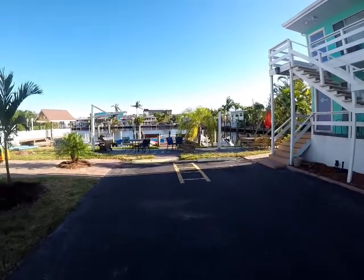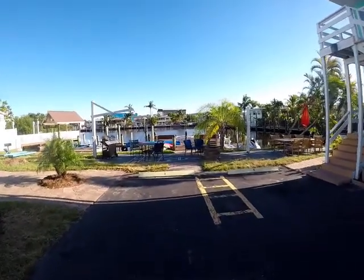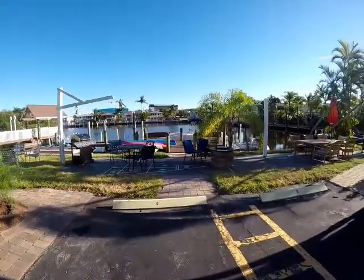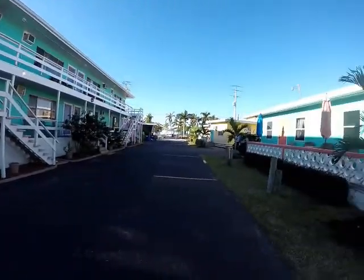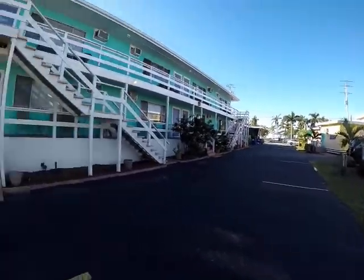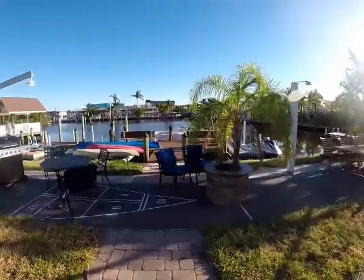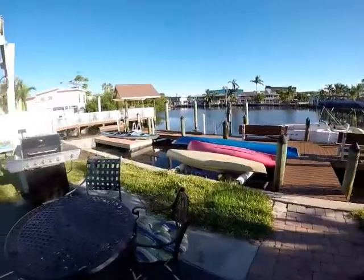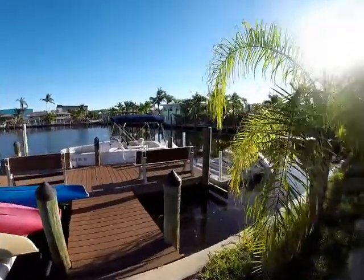This is the motel that I'm staying in at Fort Myers Beach, called the Horizon Court Motel. And not only are they across the road from the beach, but they back onto the inland waterway. And they have a nice little dock, and as you can see, I have my kayak all set, and I'm heading out now to paddle into the mangroves.